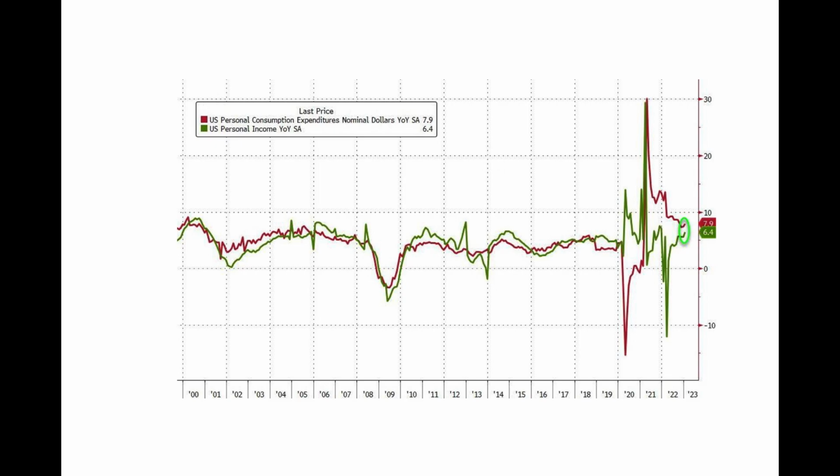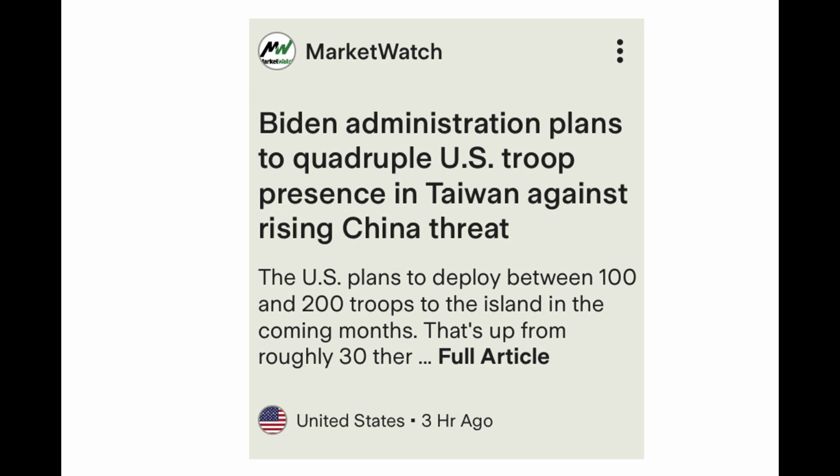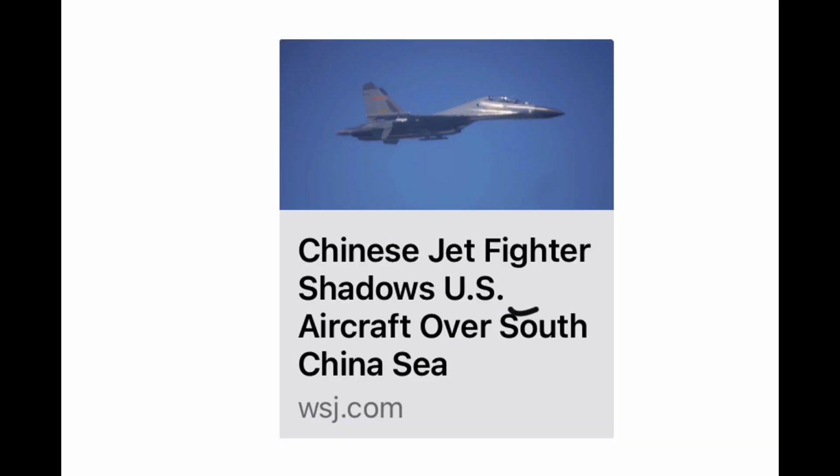Now, militarily, you can see this headline. This came out this week. The Biden administration plans to quadruple U.S. troop presence in Taiwan against the rising threat in China. Well, guess what? Today, this happened. A Chinese jet shattered a U.S. aircraft over the South China Sea. Tensions were high, and I keep telling people, keep your eye on China, keep your eye on China. I'm not going to stop telling you that. I think the war is escalating. The markets are not going to like that.